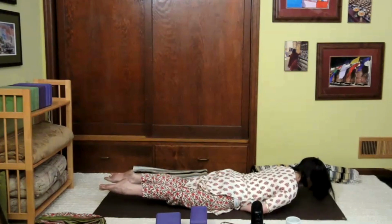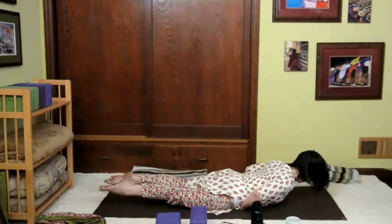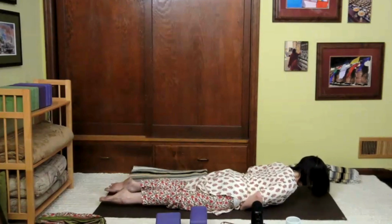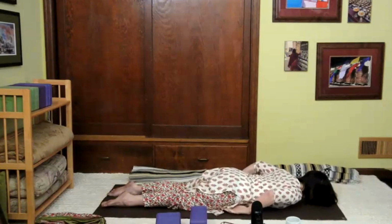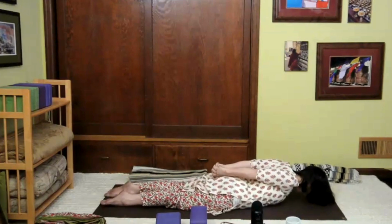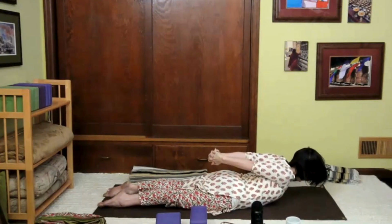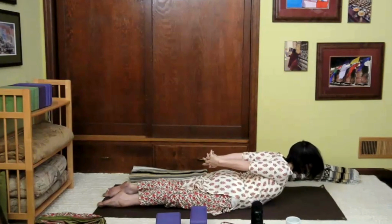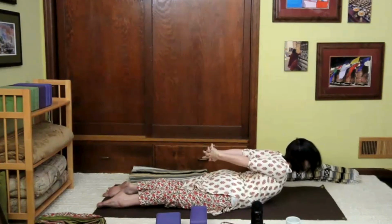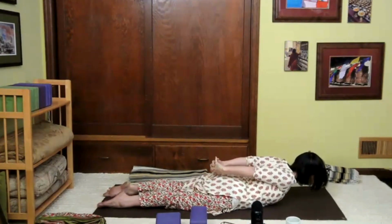And then you can add the lift of your chest, your heart, your head. Roll the shoulders back. And exhale to lower down. Let's release the hands. Reach back and interlace your fingers at your lower back. Squeeze the shoulders back. Raise the shoulders and the arms. Inhale to come up to this variation of Salambasana. And then exhale to lower down.